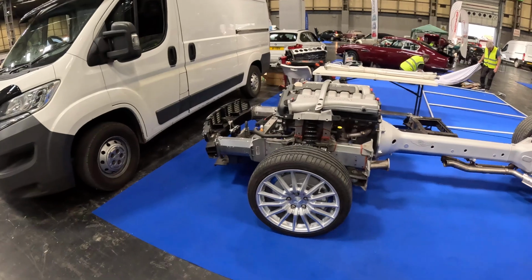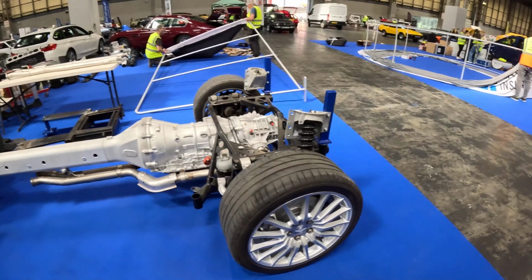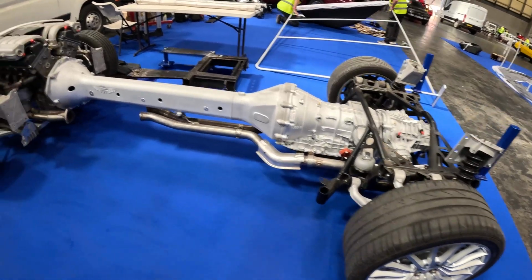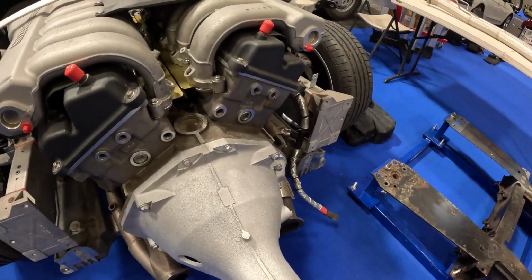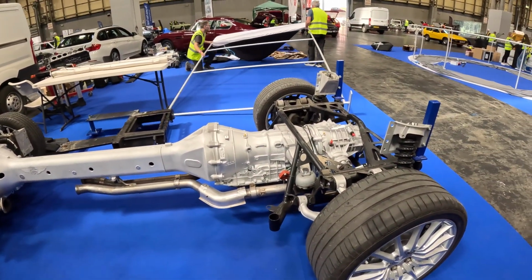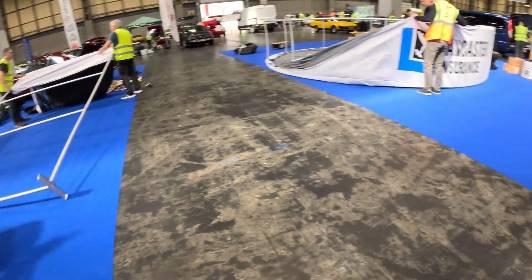I'm just getting this Aston Martin chassis in now because I don't know if it'll be covered up with a body on Sunday when I get back here, but I do like these things when you see things in their raw form. A bit of exhaust missing there. Look at that. It's a 6 litre V12 with an enormous differential. I mean, that is just ridiculous. Look at that. So let's go back to that stand as I promised.